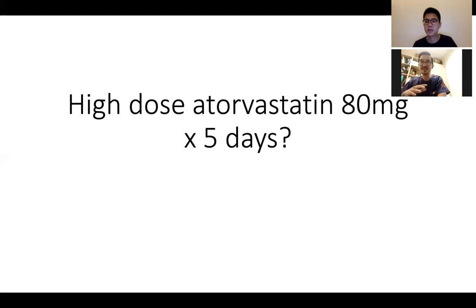Okay, so the reason why you see a lot of 80 milligrams and downgrade quickly is because it ties into your first part of the question, which is, do you give it acutely? There's this belief that atorvastatin is a plaque stabilizer. So let's say that you have a plaque that ruptured and causes a clot to form. Atorvastatin helps to stabilize that plaque so that it does not rupture any further. So acutely there is some benefit. It's thought.